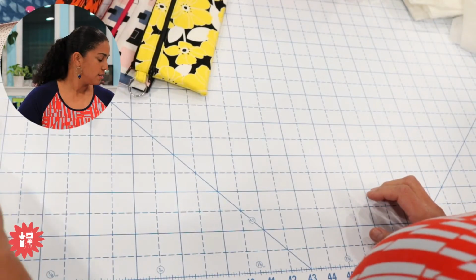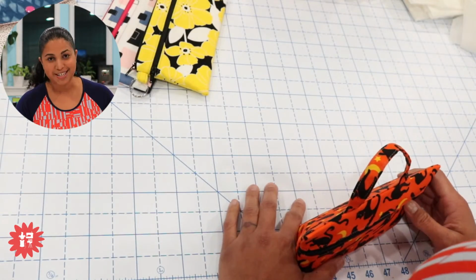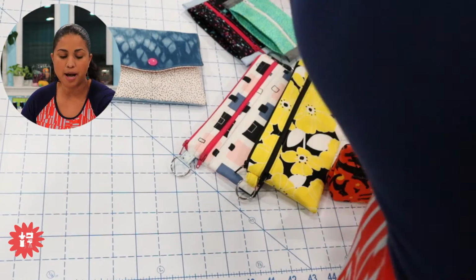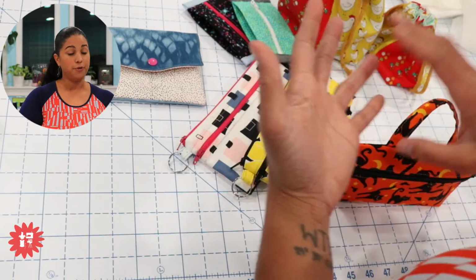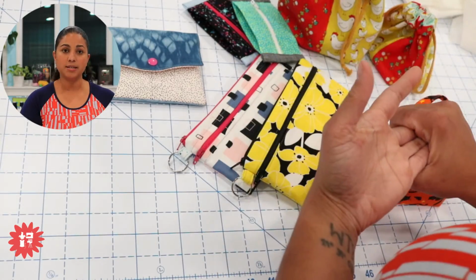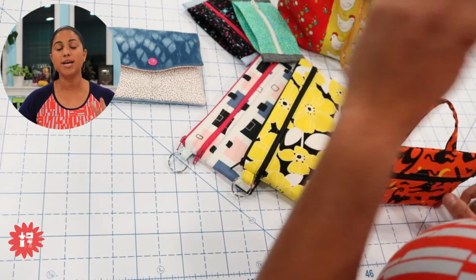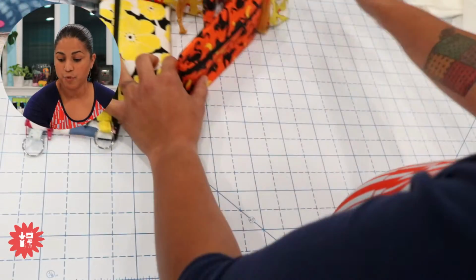All right. So Justina says, I buy SF101 by the bolt. Then you're going to be set, Justina, for this club, because I'll go ahead and say it right now. None of the projects that we are making require batting, fusible batting, fusible fleece, foam interfacing, none of that. Okay? There are only 2 interfacings that we'll be using throughout the entire club, and I have them right here.